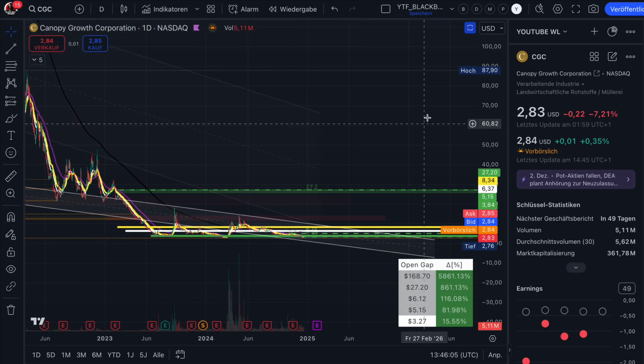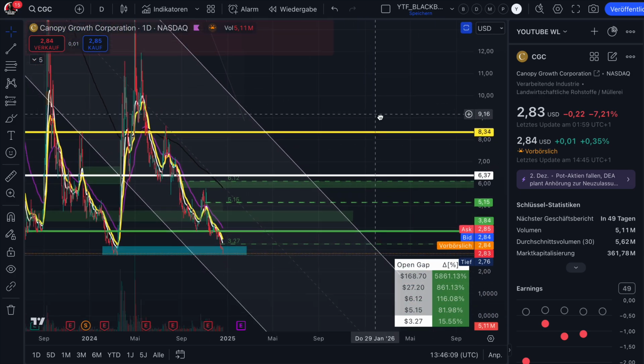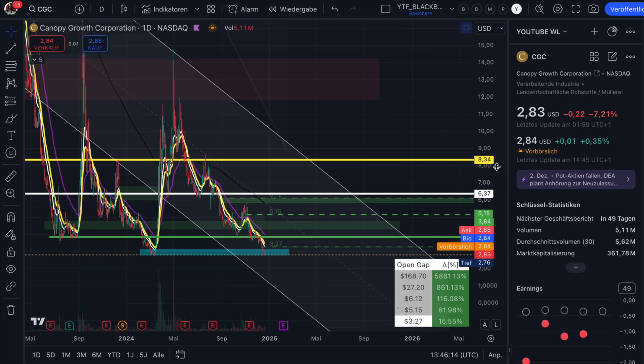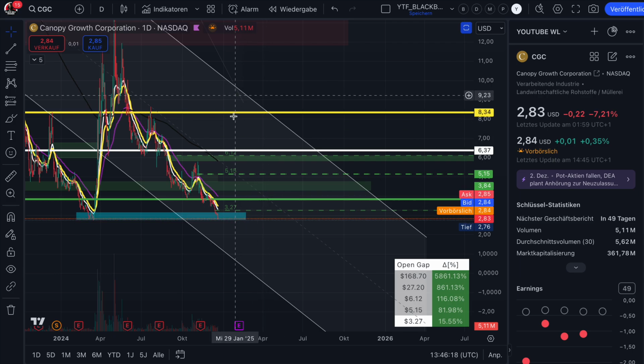And of course, when Canopy Growth is diluting the stock or does not stop to dilute the stock, then this chance to see a very big short squeeze back in the 2-digit price ranges gets lower and lower. And that's why we focus here on the small pumps. I mean, 100% profit is also very good. And that's why I show you here the price goals for Canopy Growth.